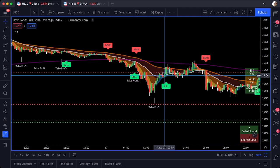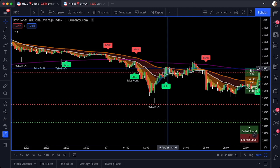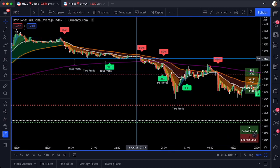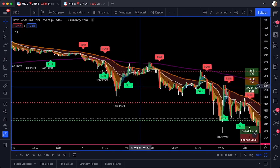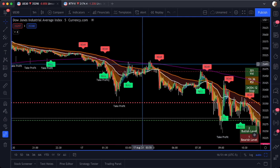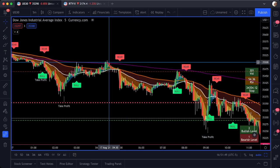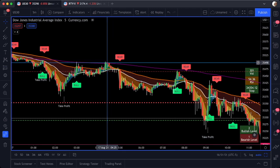We have a bull signal here. It does break above the 20 and the 50. But overall, trend-wise, we are still trending down. So this is one that you would want to wait until it fully breaks above the 200. As you can see here, it did, but it tested. So that is not a strong candle at all.